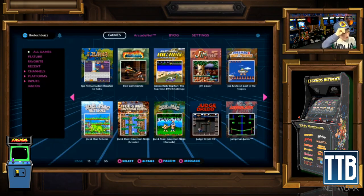All right, go down to the games and go one page over. It's right there, right next to Big Run. One up and then to the left. What's it called? Iron Commando. Other left. Go the other way, buddy. It might be his right. I don't know. It's called Iron Commando.